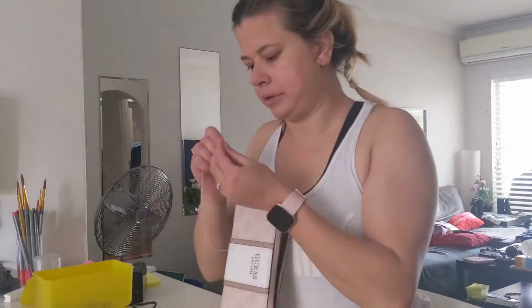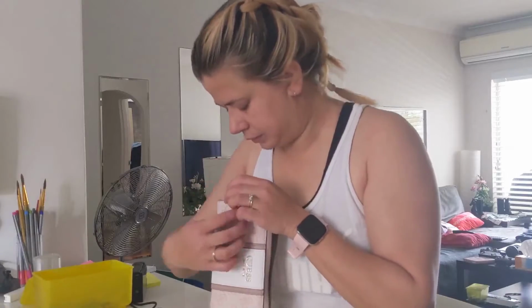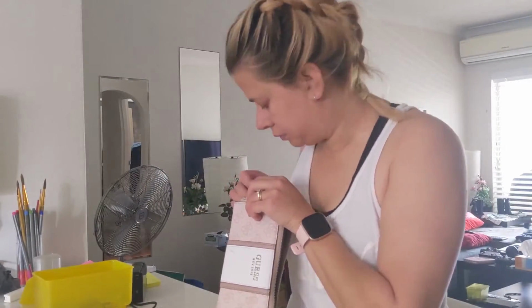Beading this up for you all now because it did actually take quite some time to put all these beads on. Like I said, very tricky to get that needle in underneath the zip. There's not a lot of space there.